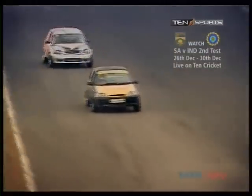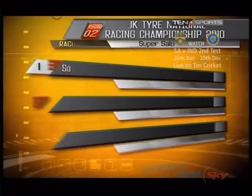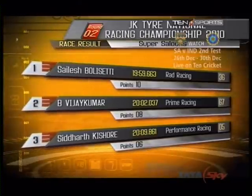As you come around the straight, it's going to be a win for Sailesh Bolasetti. 3 out of 3 for him this season. B. Vijay has to settle for second. So Sailesh Bolasetti notches up another comfortable win. B. Vijay Kumar, despite notching up the fastest lap of the race, comes second.